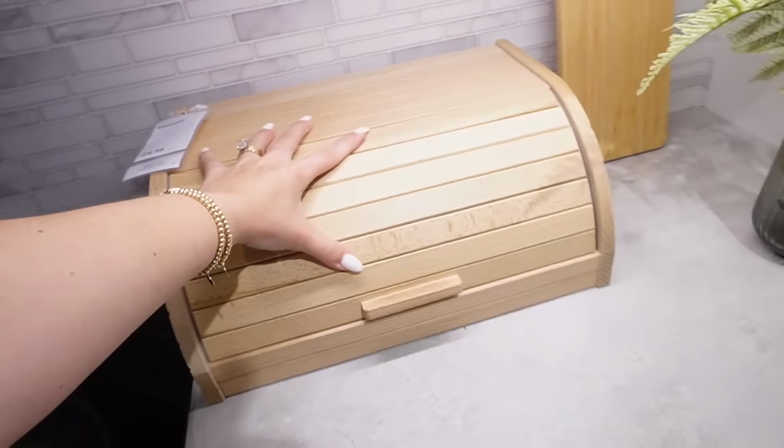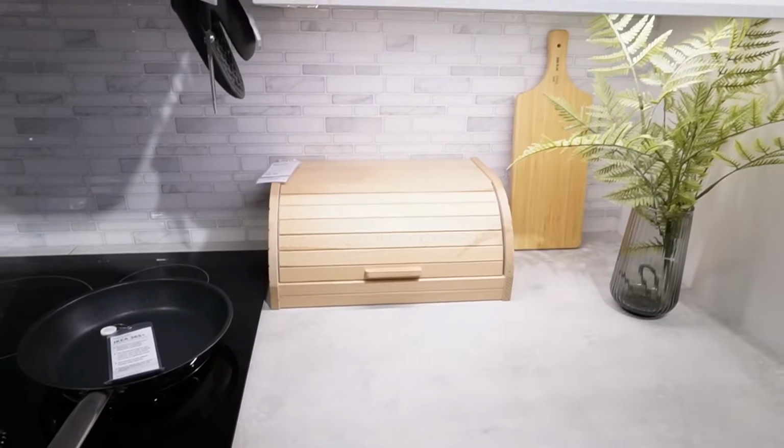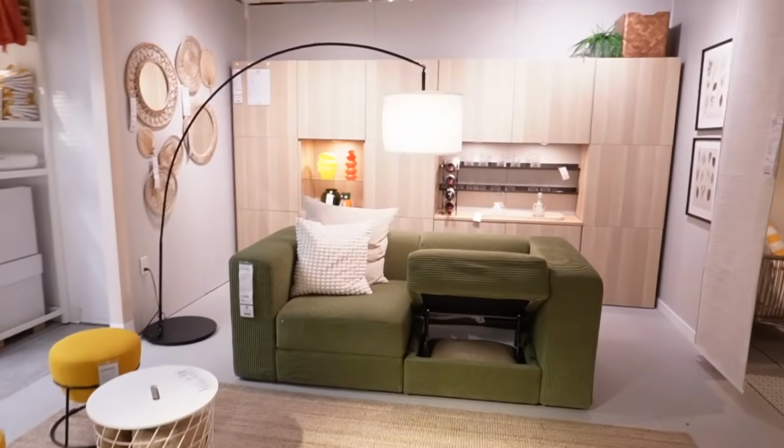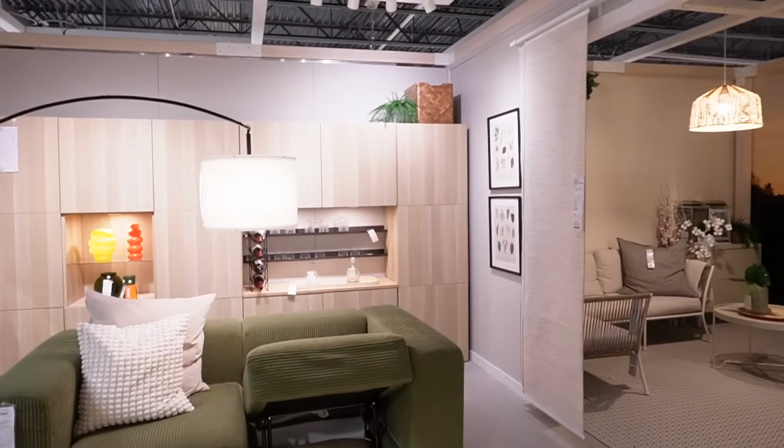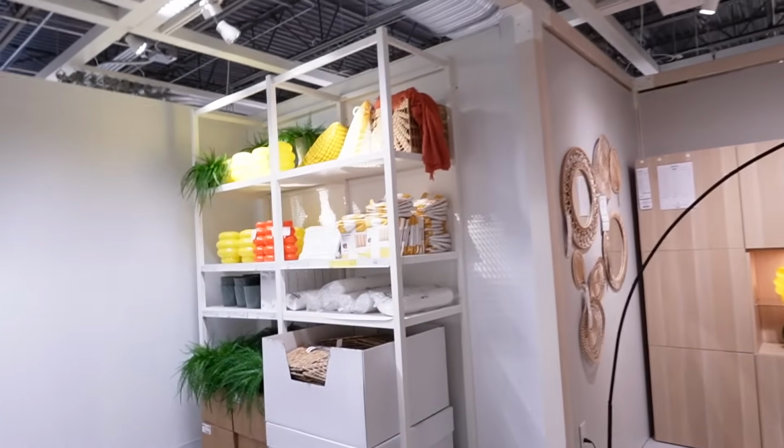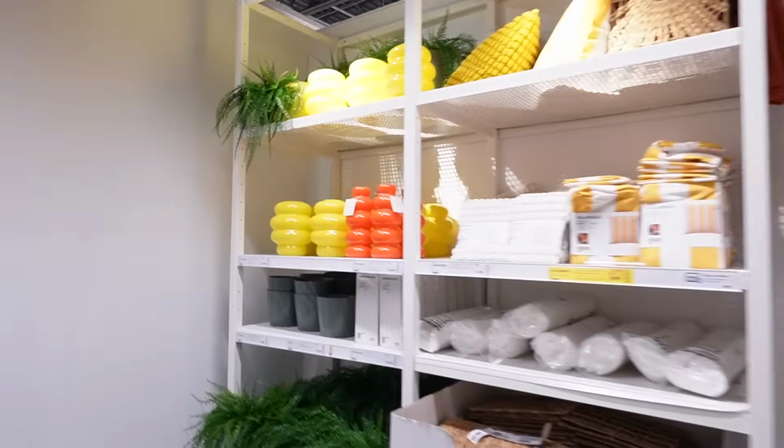We're gonna have to look for that downstairs. I have a feeling they're gonna have a lot of new kitchen stuff. They also have this little living room space right here. It has like a built-in bar over there, and then here are some of the decor pieces featured.